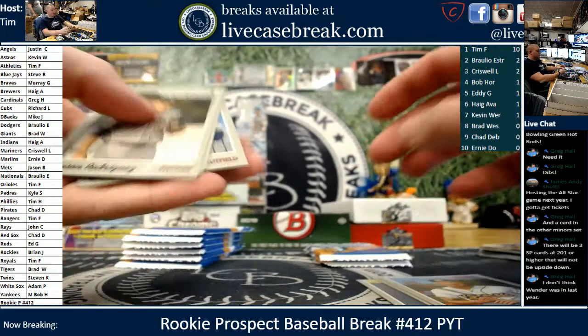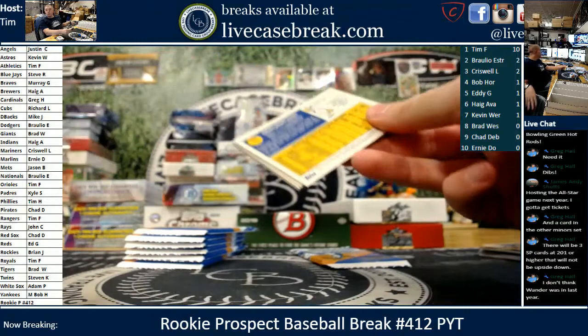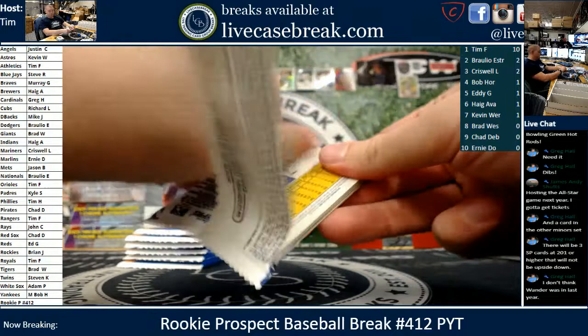Nice Wander Franco insert, too. Gage and Yordan. You don't think Wander was in last year? So this is his first Heritage Minor League card, then, right? I would assume. I thought maybe they snuck him in last year, but no worries. All base there. Rally started. Still looking for our auto and our relic out of Heritage Minors.